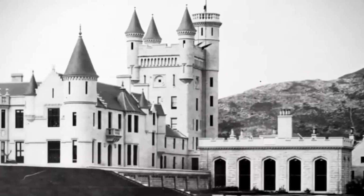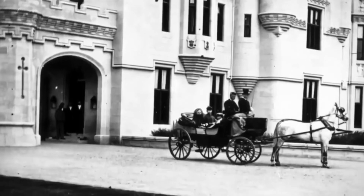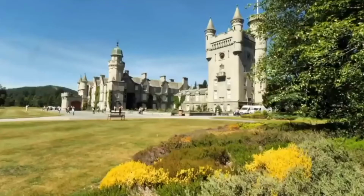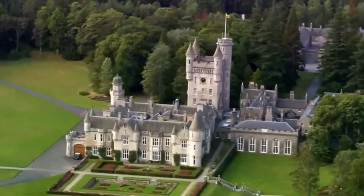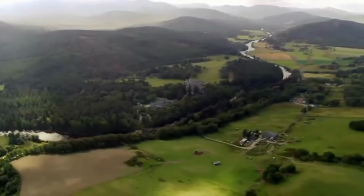But Victoria and Albert's fantasy Scottish castle is not to everyone's taste. Balmoral is a really ugly building. I mean, phenomenal. It is a country house with an overscaled tower. It looks like a grand landscape. In addition to the castle, there are 150 other buildings dotted throughout the estate, including farms, cottages, and a distillery.